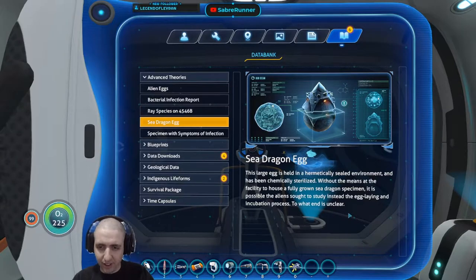This large egg is held in a hermetically sealed environment and has been chemically sterilized. Without the means at the facility to house a fully grown sea dragon specimen, it is possible the aliens sought to study instead the egg laying and incubation process. To what end is unclear.